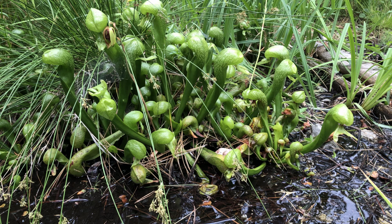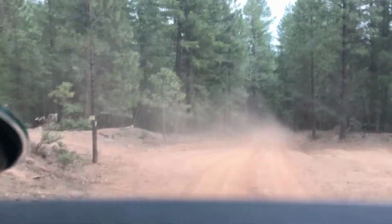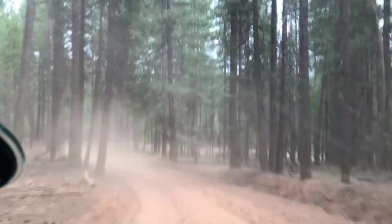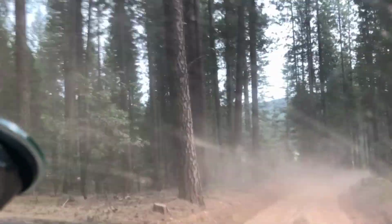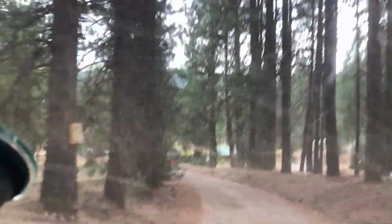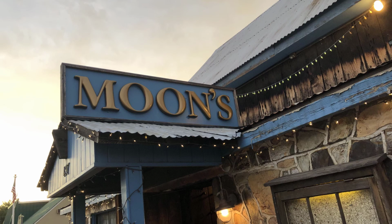All in all, it was a great trip and well worth it, and it made my son's day to be able to see these carnivorous plants growing in the wild. And here is just a clip of what that Forest Service road looked like on the way out. As you can see, it's dusty, it's a little bumpy, and the video actually kind of hides just how steep and slick and slippery in the dirt that it really was.